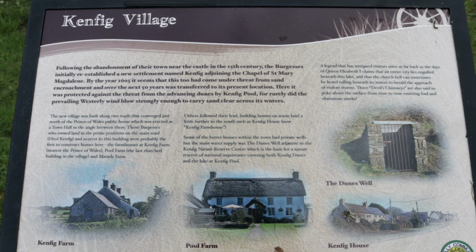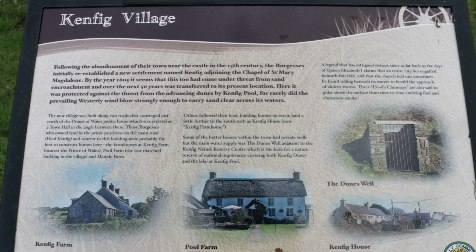After they built the town hall, which is now the Prince of Wales pub, other houses sprang up along the road. They built there because it was to the western side of Kenfig Pool, and Kenfig Pool provided some protection from the westerly winds and the encroaching sand.